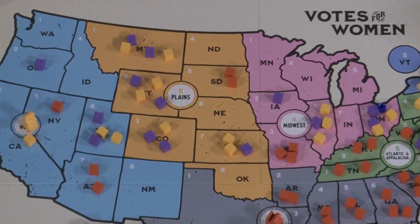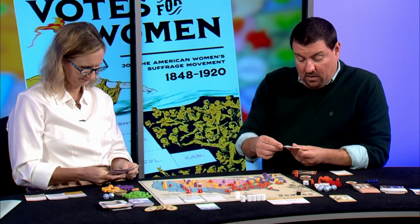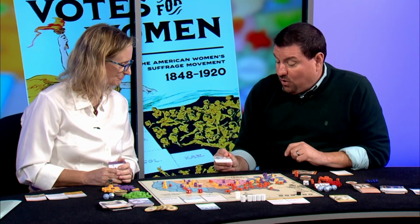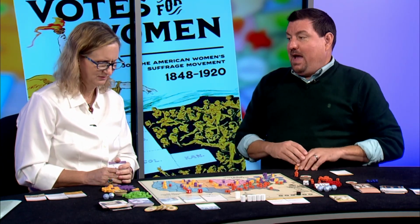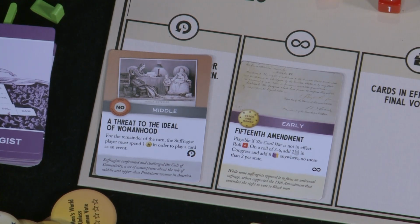All right, so I'm going to play my card now. This is a threat to the ideal of womanhood. For the remainder of the turn, the suffragist player must spend a badge in order to play a card as an event. Oh. So you have to spend your badges in order to play events. That's rude. Yes, it is very rude.